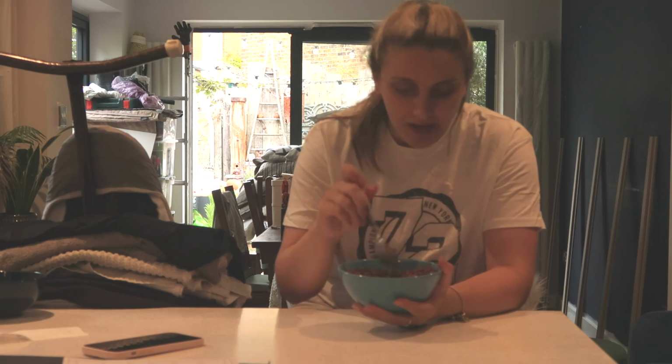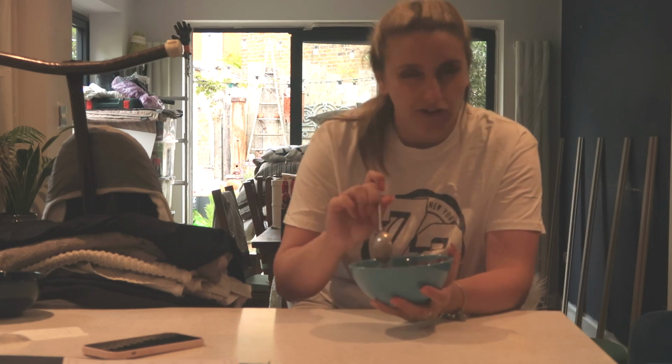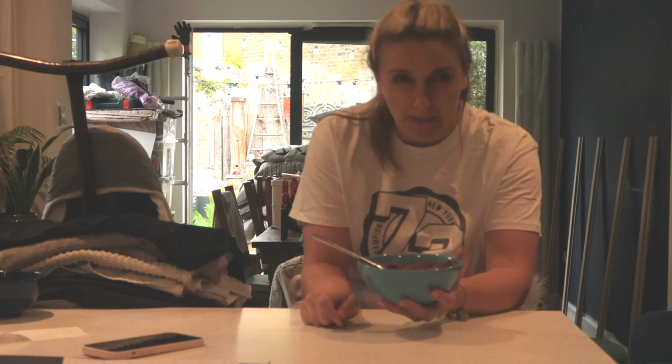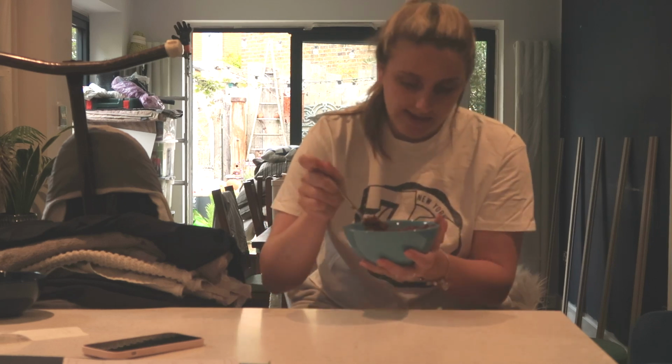So I'm going to give it a good try now. I love it with loads of milk as well. I don't know about you guys, but I always have to have my cereal with loads of milk, and then I like to drink the chocolate milk afterwards. I don't normally like milk on its own, but it's chocolate milk, so you know. Anyway, we'll give it a good taste test now.